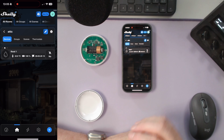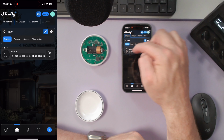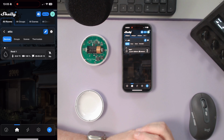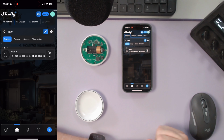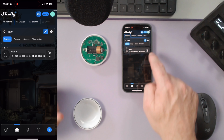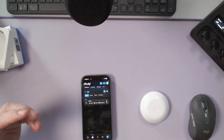But you can see here the temperature in here is 23.9 degrees. The battery is at 100%, and it shows the last time it received an indication. Now it does say there is no water, so the little symbol there. One of the things we should do before we go and install this is test the sensor to make sure that it actually works, that it is triggered by water.